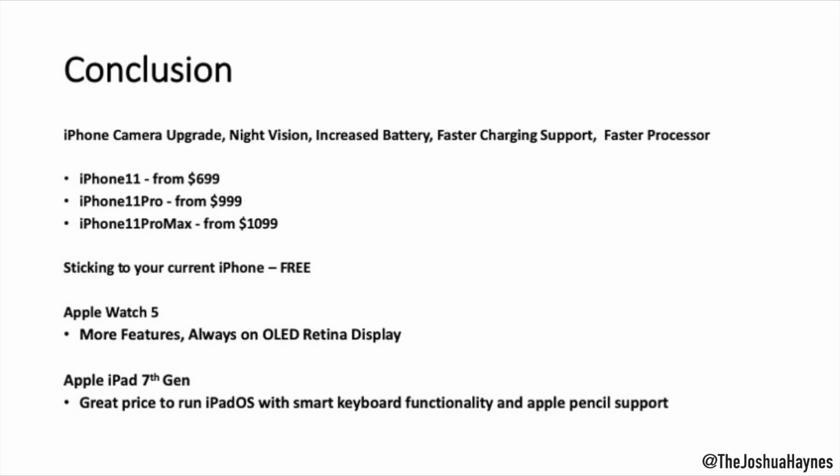The Apple 7th generation iPad that they're releasing, it's a great price to purchase and run the iPad OS with, especially with the smart keyboard functionality and the Apple Pencil support that they have. So that is something I would consider purchasing if you don't want to spend too much money but still have good functional capabilities to be productive.